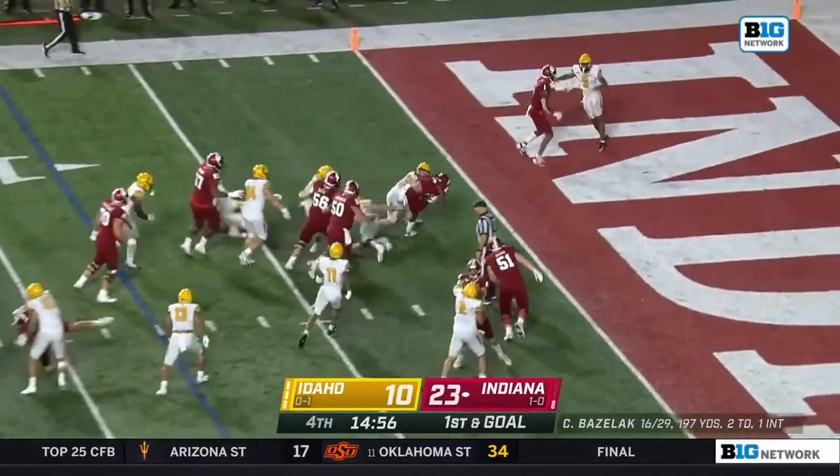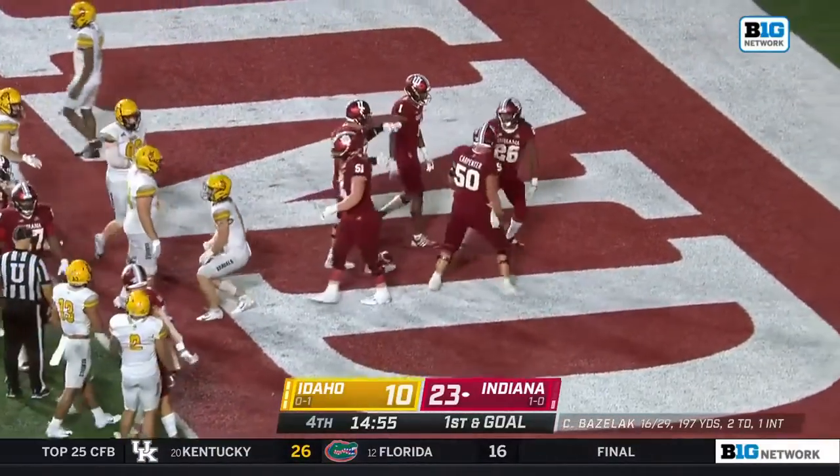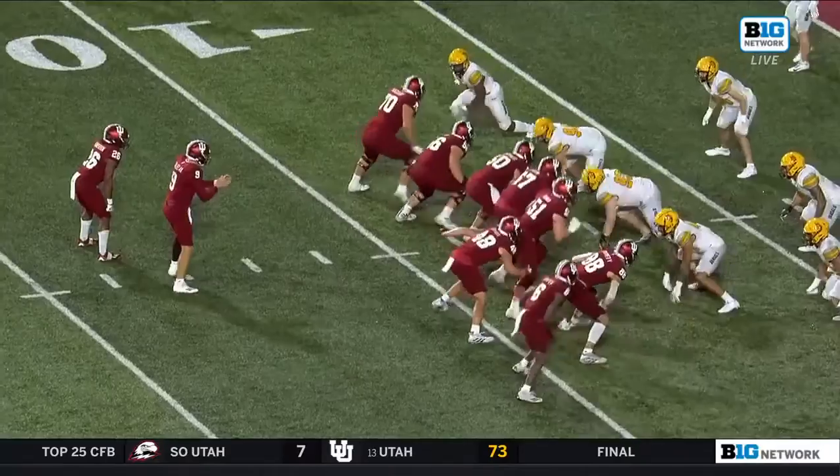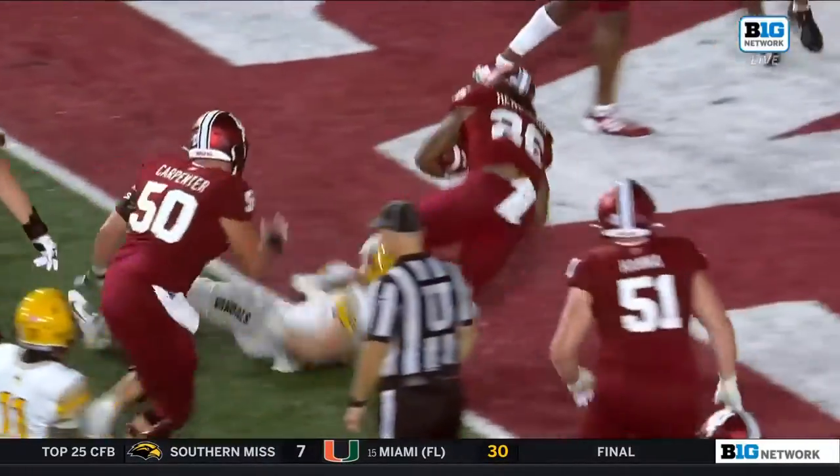For another Connor Bazelak touchdown. He goes to the ground instead. Henderson pulls his way into the end zone. Touchdown, Indiana. Talk about strength here by Henderson. Good blocking right up the B-gap.